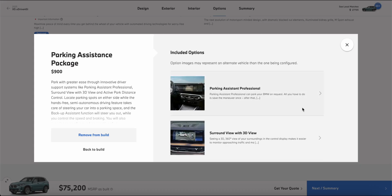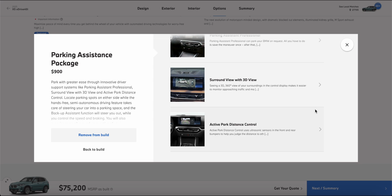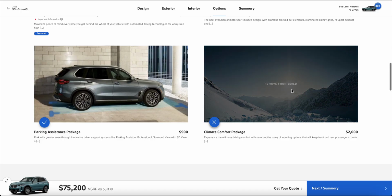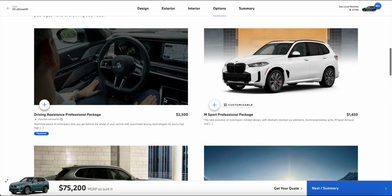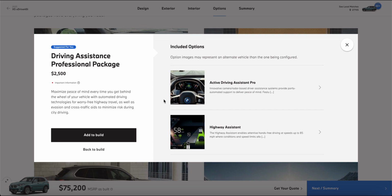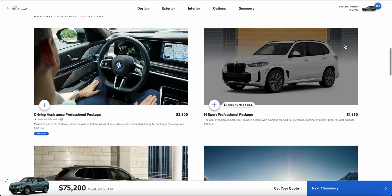I would also pay $900 to get the Parking Assistance Package, which effectively gets you the 360 camera with the 3D view. That just makes life really easy. Plus you also get the Active Park Distance Control along with the Parking Assistant Professional. I don't really care about those 2 things. I just care about getting the 360 camera. Paying $2,500 for the Driving Assistance Professional Package, that's going to be on you. I personally don't value these features. It's basically a highway assistant to help you out on those long highway journeys.